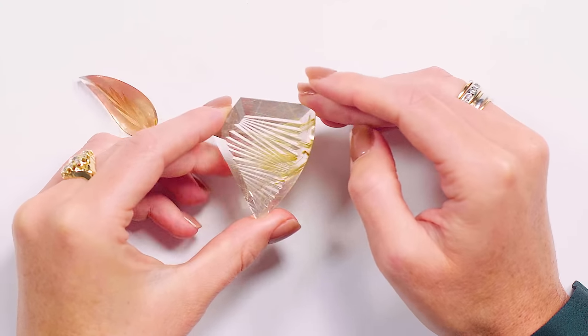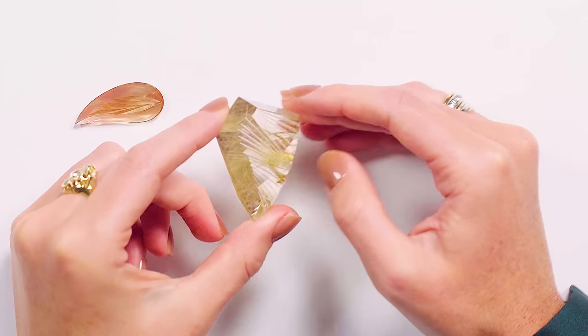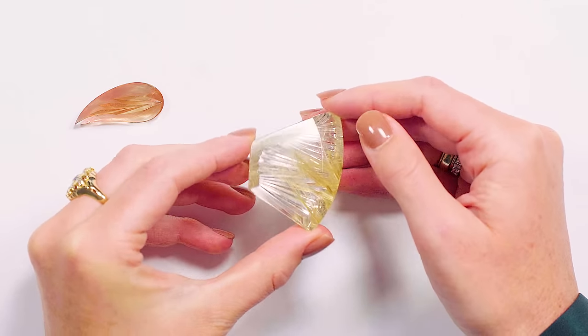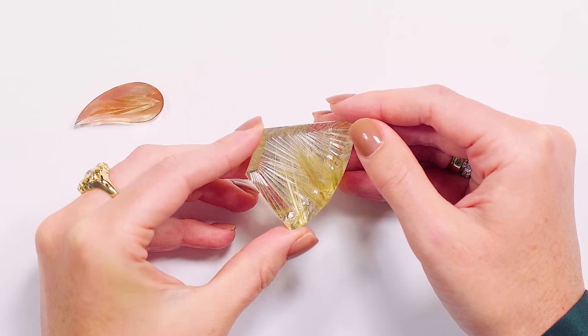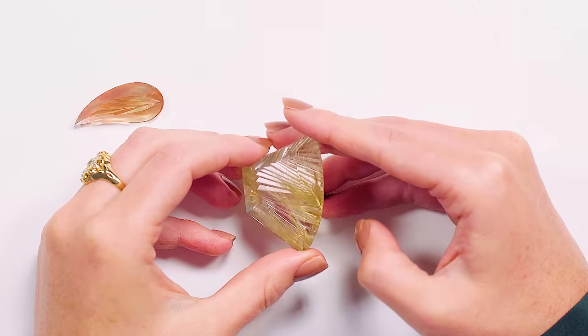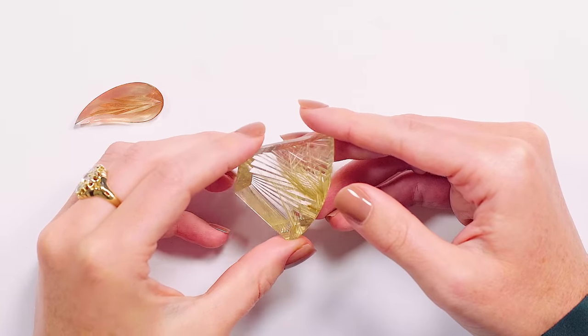You don't have to buy a piece that's cut by a famous lapidary like this in order to own a piece of rutilated quartz. We have a lot of selections of rutilated quartz on our website. But if you get your loupe or a microscope and look at the rutile needles, you'll see how perfectly formed they are and how they do fall into certain patterns. They're almost always in patterns if you notice the clusters, almost like a sheaf of wheat, for example.